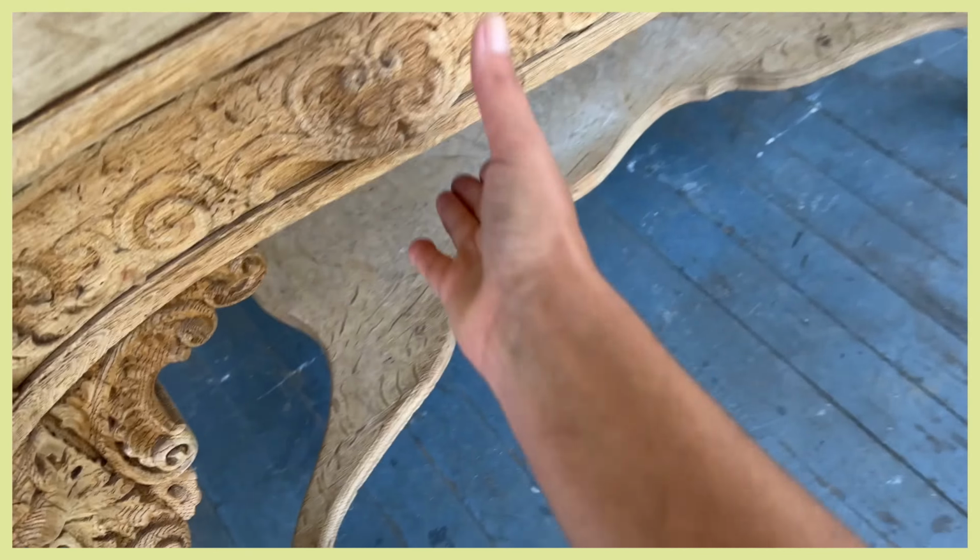Wait a minute. Where's this? So they go all the way through. Well, not all the way through, but all the way full depth. Okay. There's one on each side.